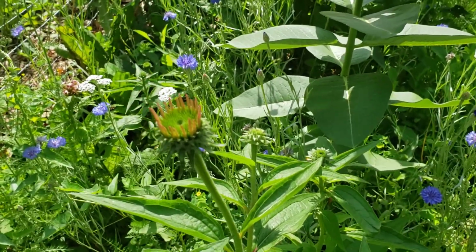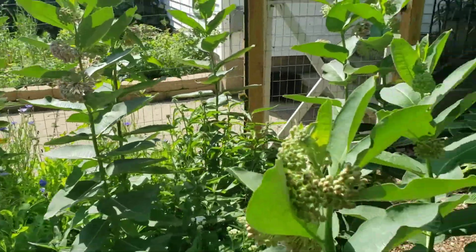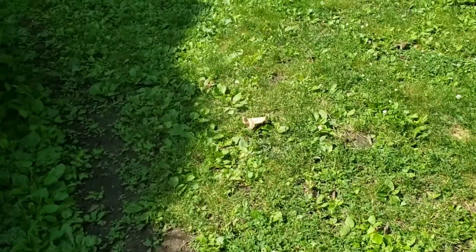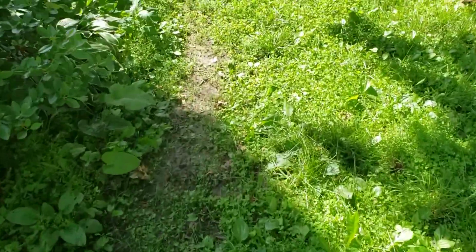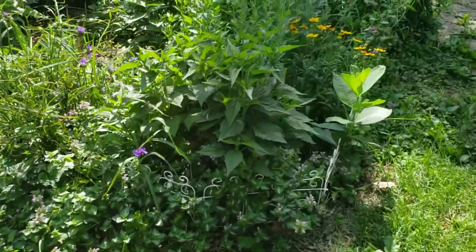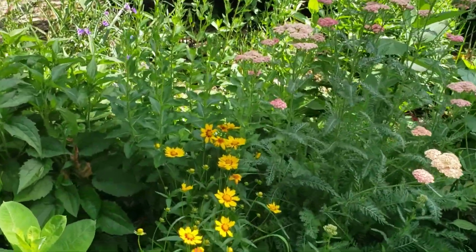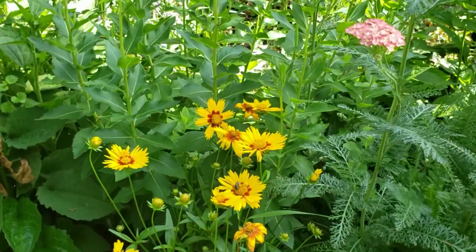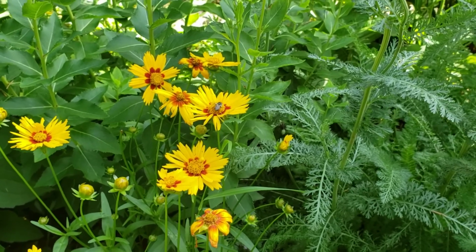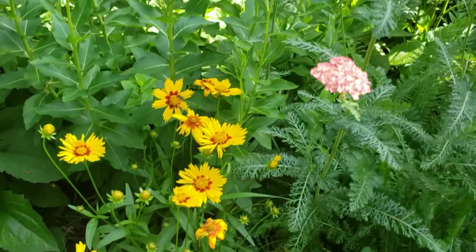Coneflowers are getting close. One more area I want to check out back by my back porch. This is another pollinator garden I have going. This is Coreopsis, another native loved by pollinators. It's a very cheery, bright flower.